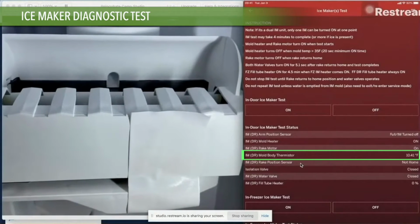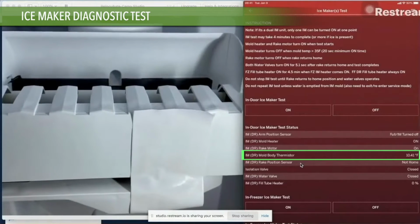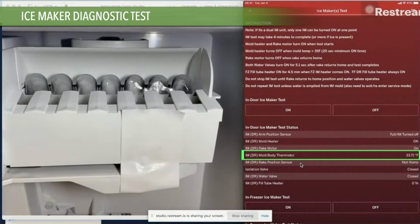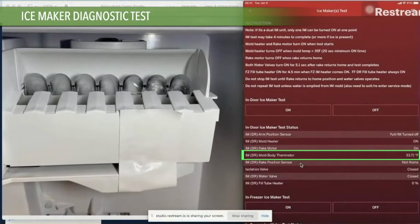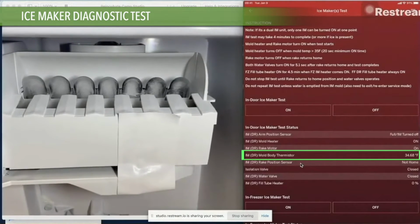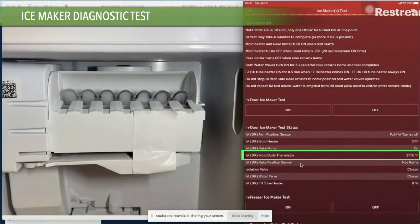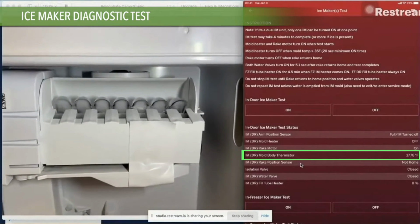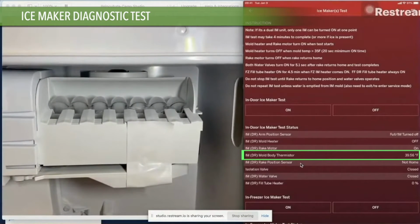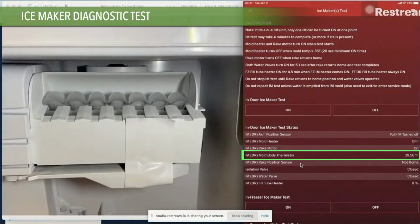So you'll see the temperature of the mold body thermistor rise. You can see the ice. See that perfectly formed ice starting to show in the picture here as it's being harvested. The rake motor will continue to move. Eventually that rake motor will reach home and the rake position sensor will switch from not home to home.